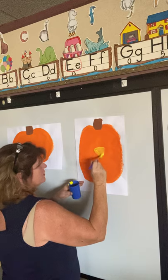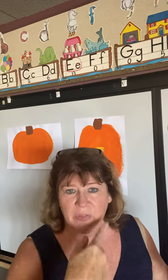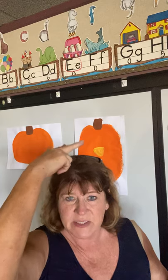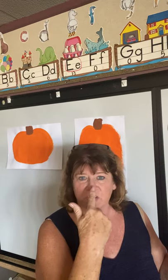The reason I start with the nose in the middle is because your nose is in the middle of your face. Once you get the nose, then you know where the mouth goes and you know the eyes go above. If you get the nose too high, then your eyes have to go up here. If you get the nose too low, then your mouth is down there. So it's always good when you draw anything with a face, start with the nose.